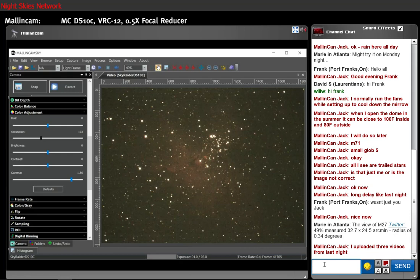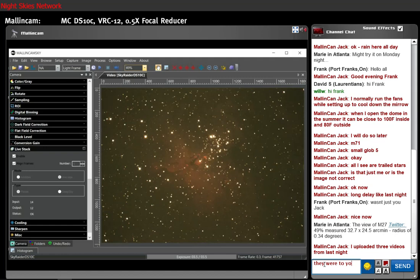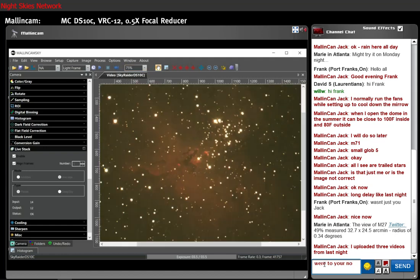Yeah, the background you're seeing has a yellowish red tint, and that's caused by the light pollution from Giant Tiger. Unfortunately. But what we could do is use the zoom and get a little bit closer here. This is nice.